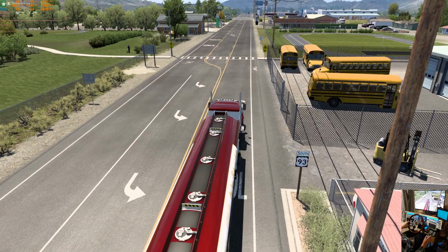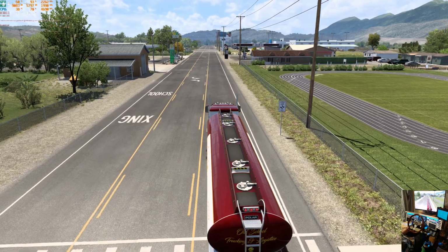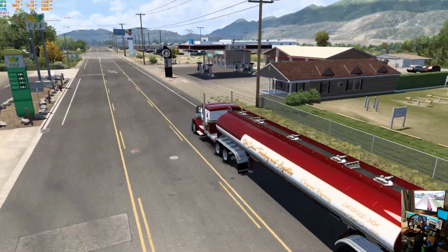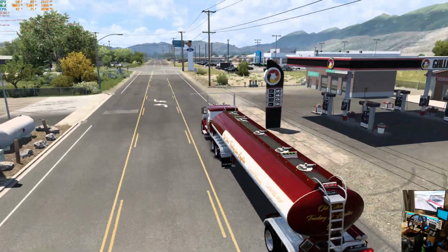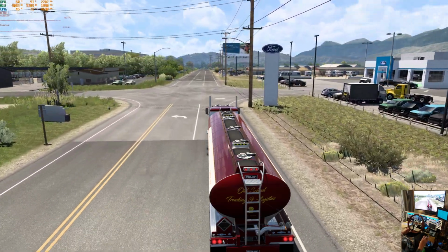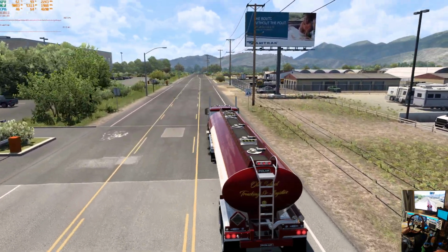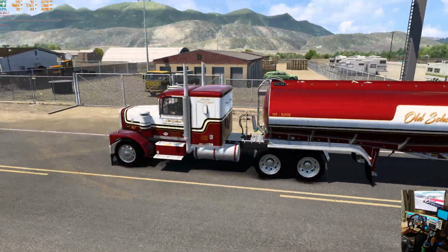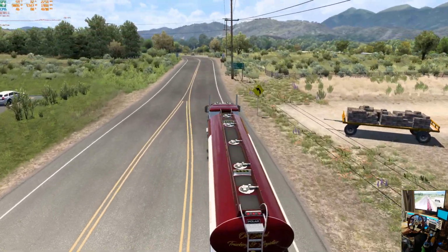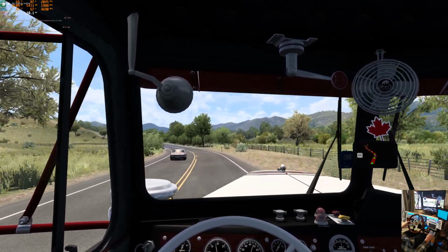Coming to terms with this short wheelbase truck. When I first got in it, I was kind of all over the road, 'cause it's fairly short. Well, this is the last straight bit of the road we're going to see for a while. It's pretty interesting from here on in.